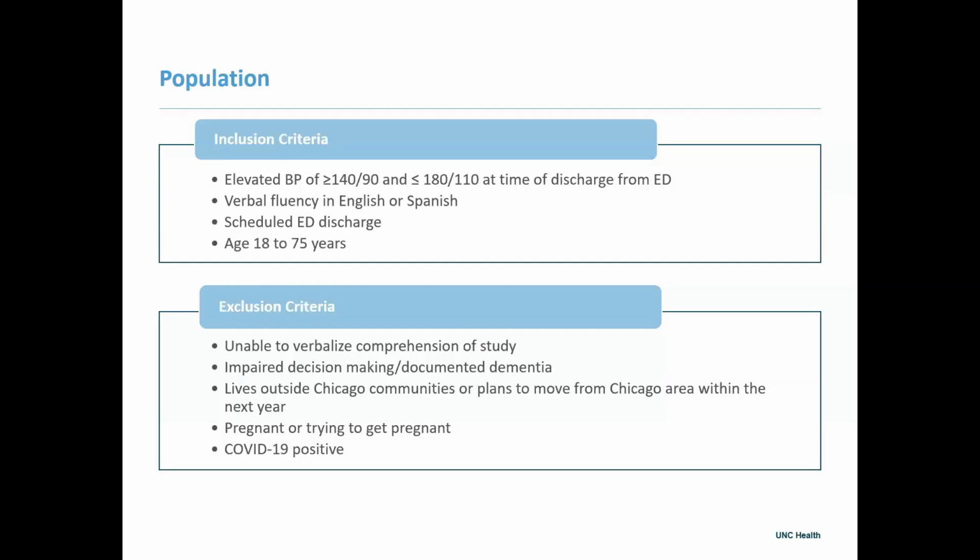For our exclusion criteria, they were excluded if they were unable to verbalize comprehension of the study, they had impaired decision-making or documented dementia, if they lived outside of the Chicago community or planned to move from the Chicago area within the next year, if they were pregnant or trying to get pregnant, or if they had COVID-19.